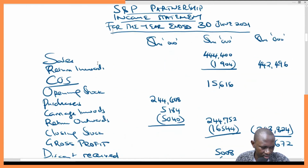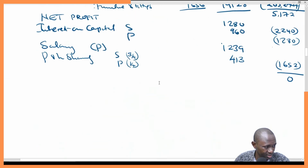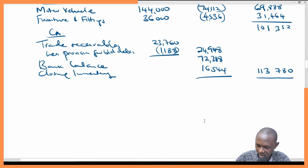So let's just go to the financed by section. It means that we are done. When we add this, what are we going to get? We don't have any current liability. This is absurd. I'm not seeing any, but in case we see, we'll always come back. So this will give us how much? 101,352 plus 113,780 gives us 215,132. I find it quite intriguing that we don't have any.